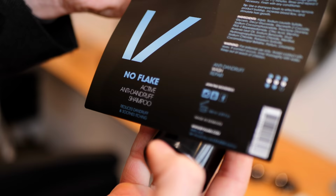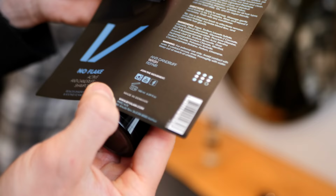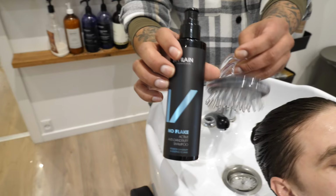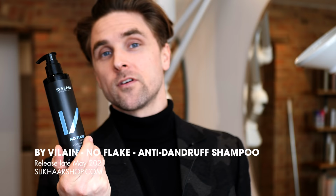Something we have worked on for a while is an anti-dandruff shampoo. I used to get some scalp issues in the winter season, so I've been looking forward to this product a long time, and it's called No Flake. The formula is already set, and it's ready to go in mass production. Here we have it, the No Flake. It's coming out in about a month.